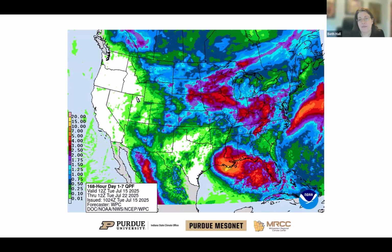In terms of timing, I would say the first half of the next 7 days, so the next couple of days through the end of this week, it's going to be benefiting southern Indiana, and then probably starting near the end of this weekend is when northern Indiana will get their share of the precipitation.